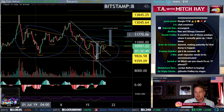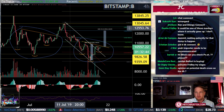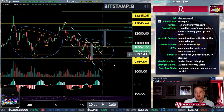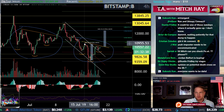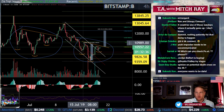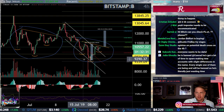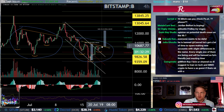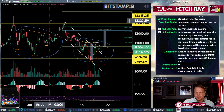Still, just looking at Bitcoin, a couple ideas, right? With the breakout, the downsloping resistance breakout, then the back test, and then you've created the different collars, right? One collar, two collars, giving you the neckline of the potential inverse head and shoulders. It's not a confirmed breakout until you break above 10,700 or so. All right?